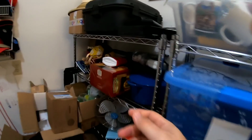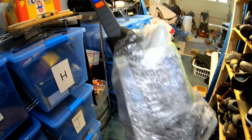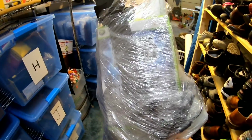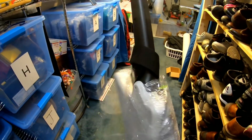Speaking of Guitar Hero guitars, this is the next item that's sold. This is an Xbox 360 wired Guitar Hero controller with a Rock Band game included. Anytime I list these, if they come with a game, I just use some of that plastic roll stuff and wrap everything together so it's a little bit easier to ship. The only bad thing about this model is that it does not break down, so I'm going to have to kind of Frankenbox something together.